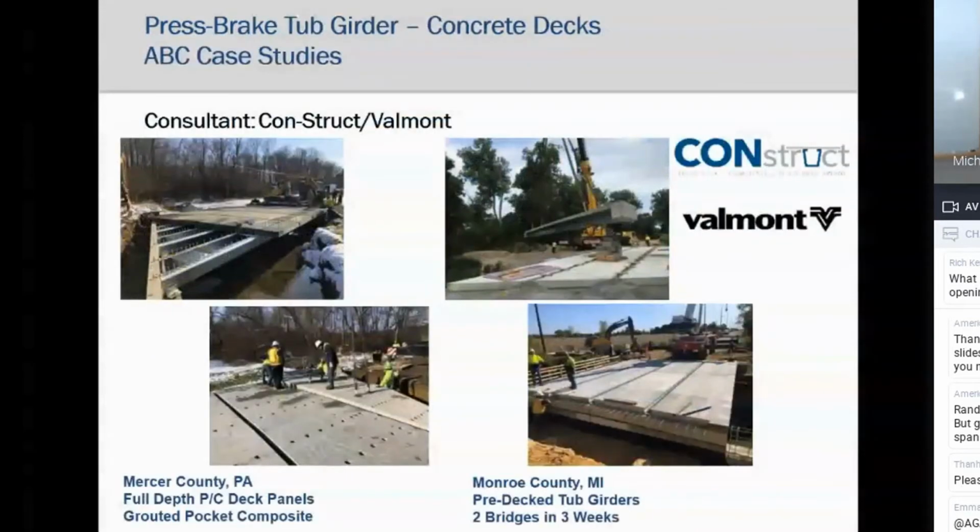Here are two other press brake tub girder bridges. The left bridge from Mercer County, Pennsylvania, shows a skewed bridge with precast concrete panels placed on top of the erected tubs with openings in the deck for grouting the tub studs to make the bridge composite. The right bridge from Monroe County, Michigan, had precast decks on individual tubs fabricated in the shop and shipped to the site. The modular units were placed and closure pours connecting the units completed the superstructure.